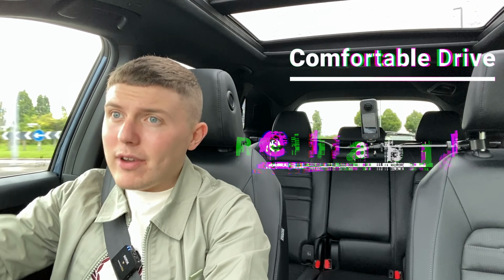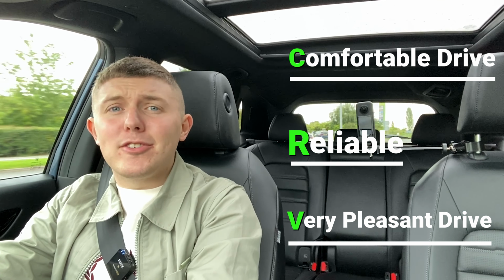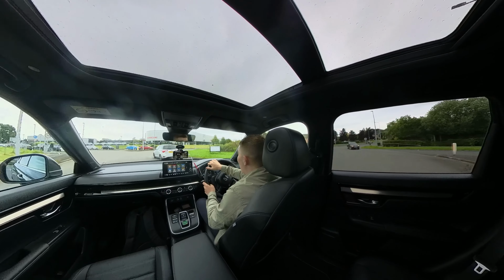The CR-V really has captured that SUV essence in the sense that it's a comfortable drive, it's reliable, and it's a very pleasant driving experience, which is exactly what CR-V stands for. That last one I had to pull out of the bag. But in all seriousness, it is all of those things. It is a smooth and comfortable drive.